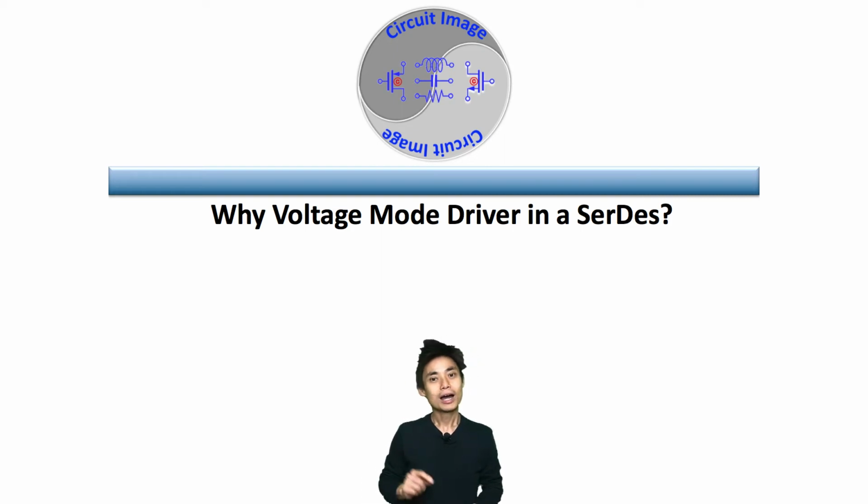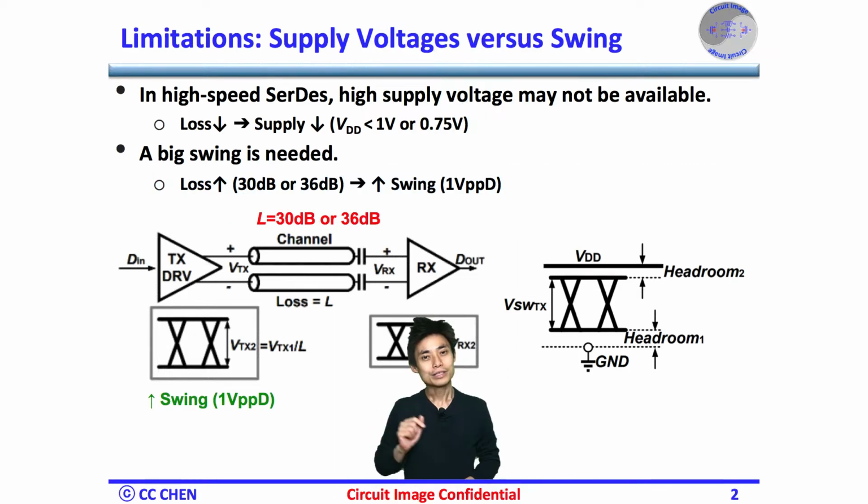In this video, I'm going to show the image of why we need a TX multimode driver in the SerDes system. The first SerDes system limitation will be the supply voltage versus the output swing. In high-speed SerDes design, the device of the output driver will be a core or low-voltage device.